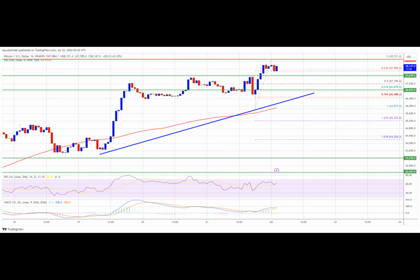There was a move toward the 23.6% Fib retracement level of the upward move from the $65,857 swing low to the $68,531 high. Bitcoin price is now trading above $66,500 and the 100-hourly simple moving average.